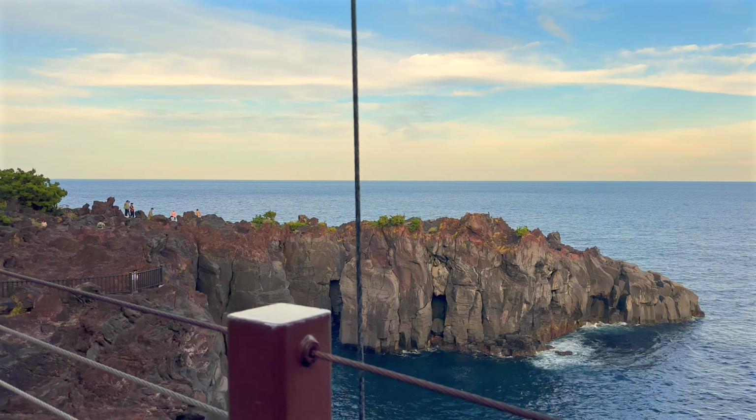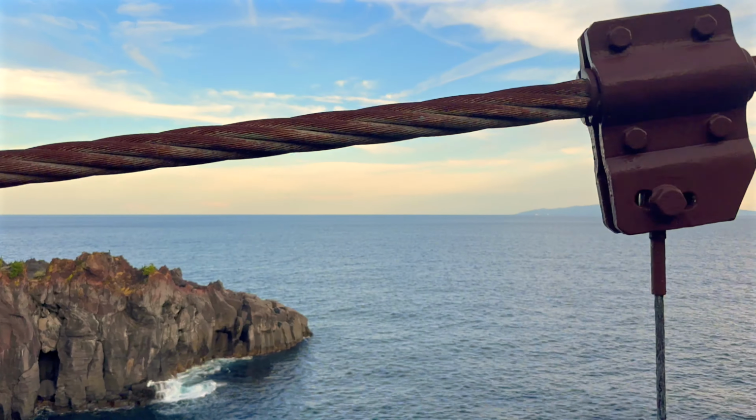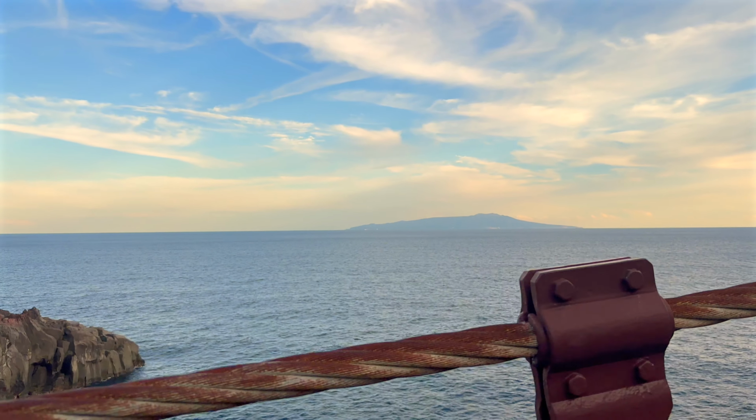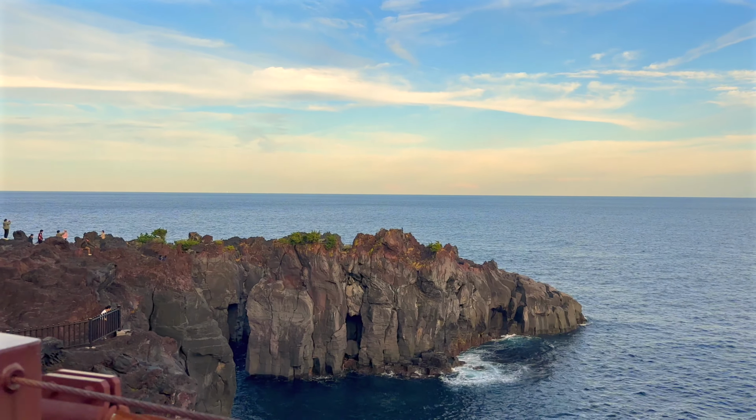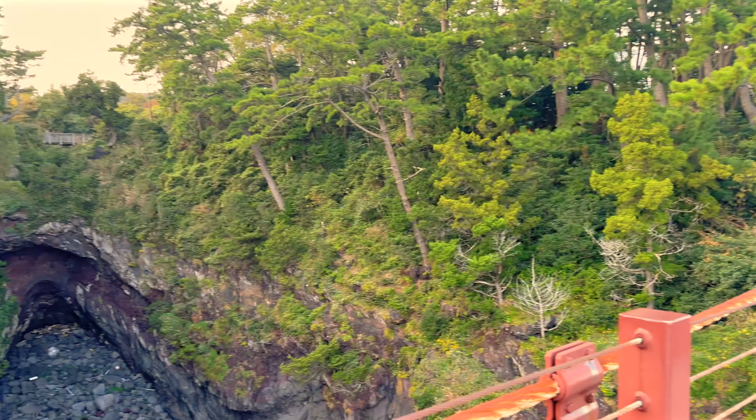Wow. That's awesome. And an island way out there also. Kind of feels like you're in a James Bond movie. Very cool. I went over here too.